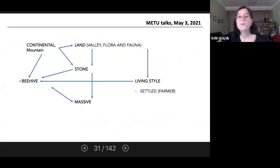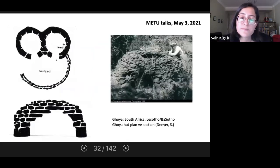Another one. This diagram is generated from my master thesis called Analysis of Tribal Huts According to Local Natural Properties. The diagram shows the direct and indirect relation of climate, land, and local material with building form and structural system. Apart from local natural properties, living style also directly affects building form. According to the diagram, geographical location does not affect architecture.